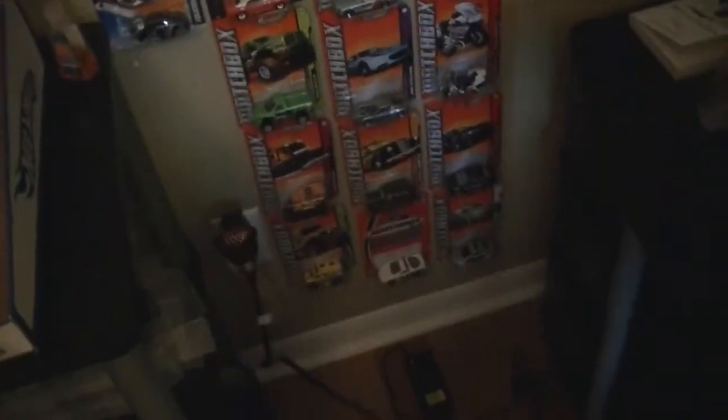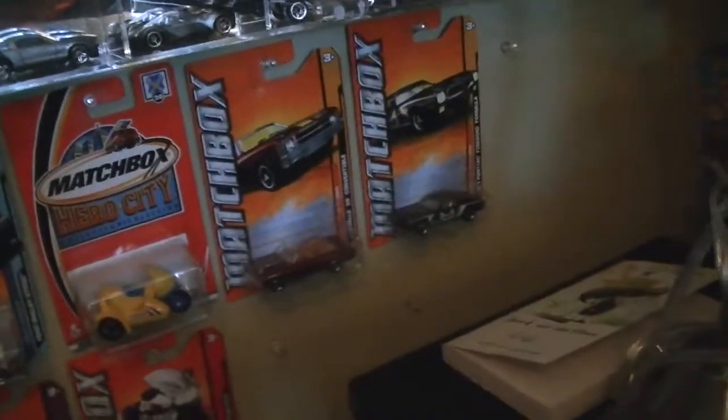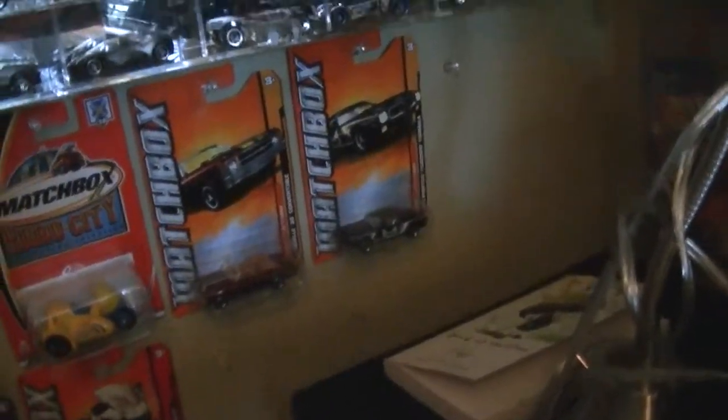So I felt it was amazing finding that. I never found a Supra at Target before, ever. And over here, got another Matchbox section. These are the newer Matchbox that I got. The ones I got at Kmart. Yeah, I found these, or my dad found these at Kmart in the video I posted.